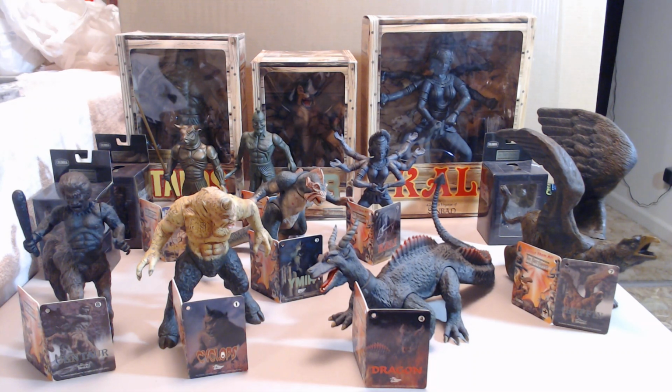They look great on the shelf. I can recommend them, and I'm so glad that I managed to grab what I did back when I got them on discount.